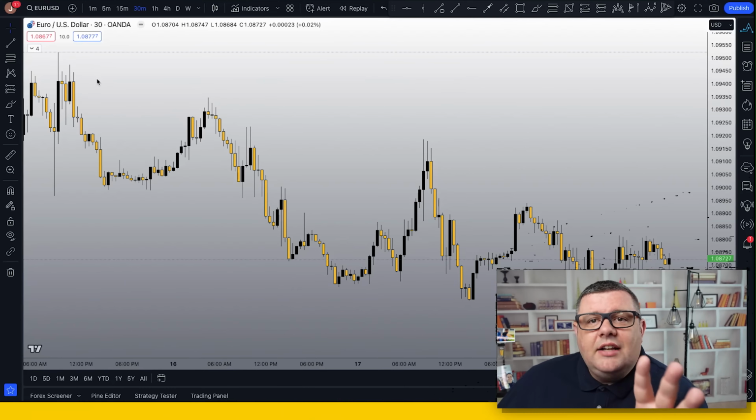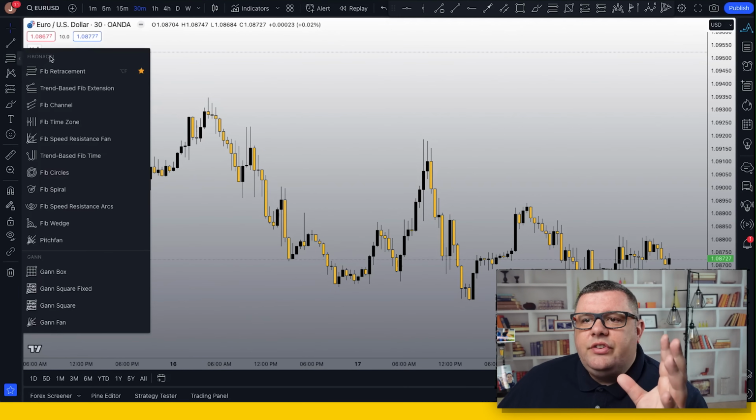Let's talk about it on the charts. All right, guys, so the Fibonacci retracement tool is a tool that you can find right up here on TradingView. It's at the top left. You'll see the third menu down. If you click on it right here, you see it comes out Fib retracement. I have a little star on it, so it goes up into my tray up here. And so I'm just gonna talk to you about that Fib retracement tool.